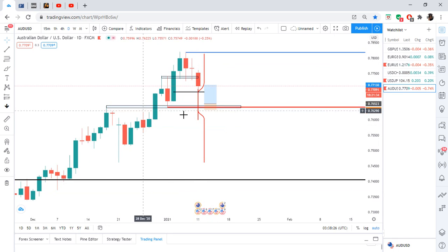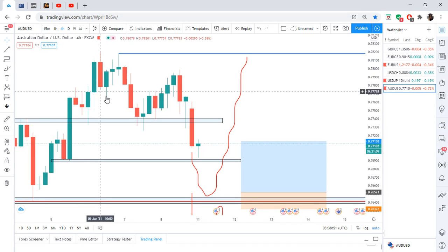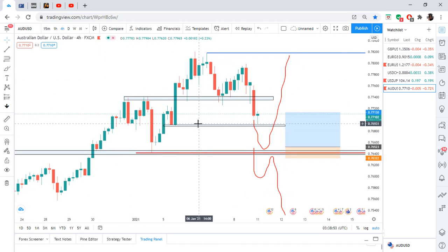But as you can see here guys, there's a strong support here, where it broke through. It was the resistance, then broke through, retested, then went back up. Now it seems like the market is done with its buying phase, and now it's getting into its selling phase. So now let's go into the 4th hour to make sure that we see the structure more perfectly.